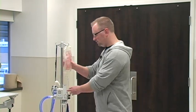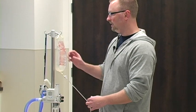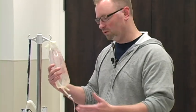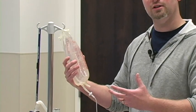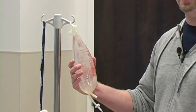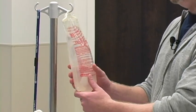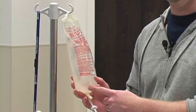The last thing is the water bag. I didn't really go over it earlier, but this is what comes down to the heating chamber and gets heated to provide the humidity. This will drain off. It depends on the flow that you have set up, the duration of how long the bag will last, but typically a bag a shift is probably our average. As it depletes, it will need to be changed. Please don't let it run dry.